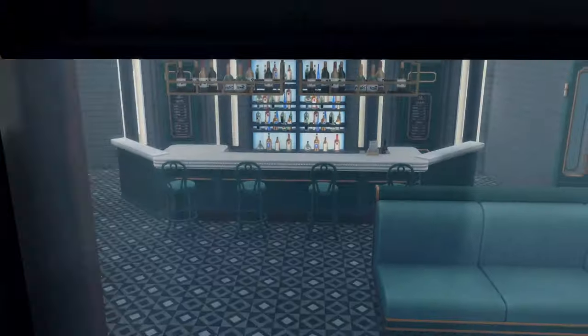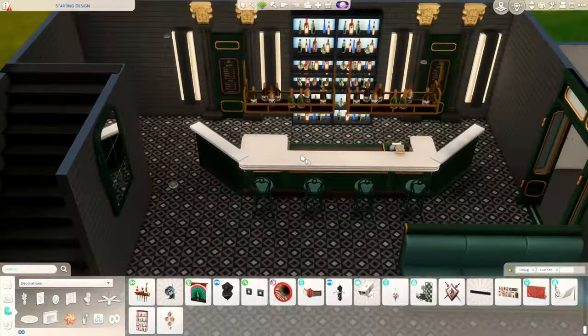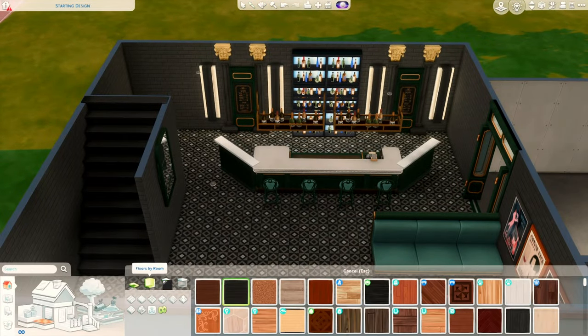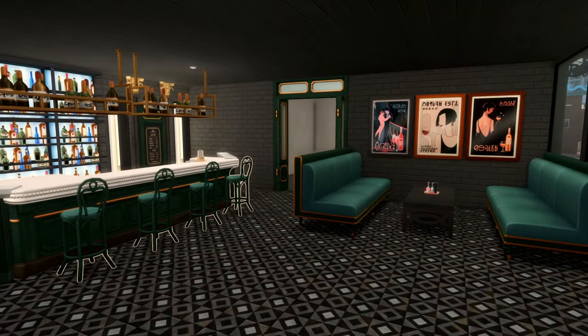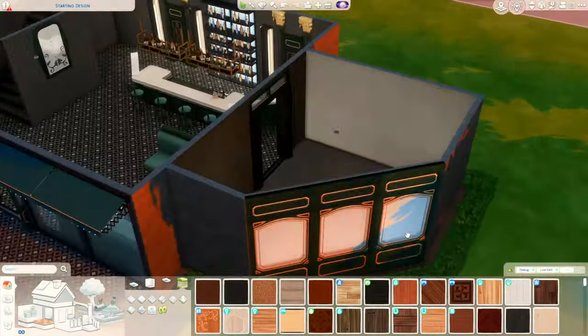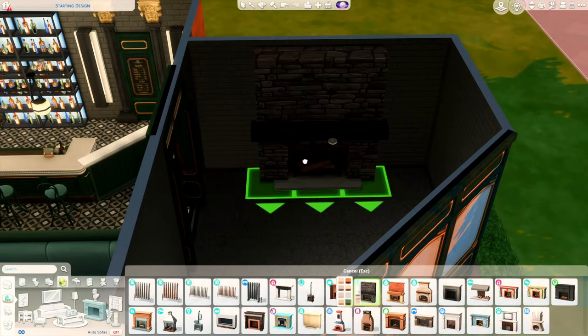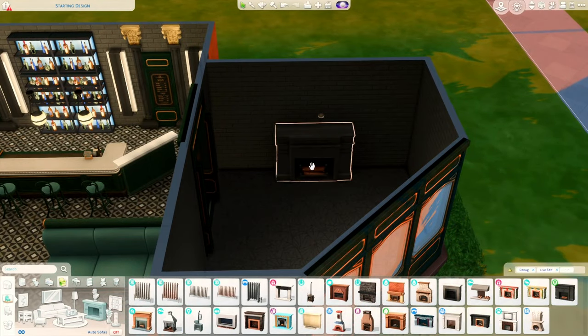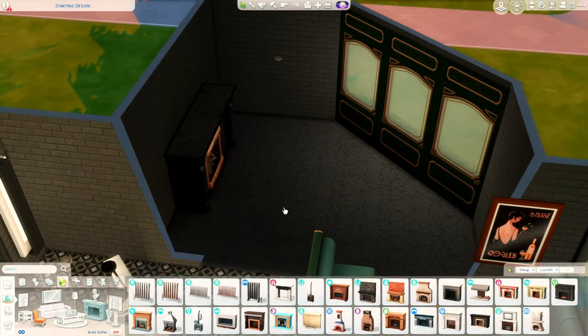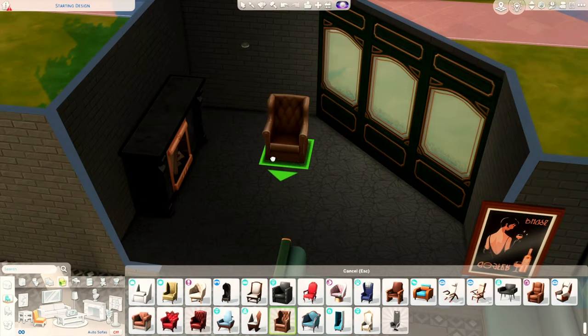So this is what I ended up replacing the background of the bar with, just these light up bottles. I think it looks a lot better. Oh yeah, and those hanging wine thingies are also from the new kit, but I ended up replacing them with the new lights from the kit, and I think that looks a lot better. It looks a little less cluttered.